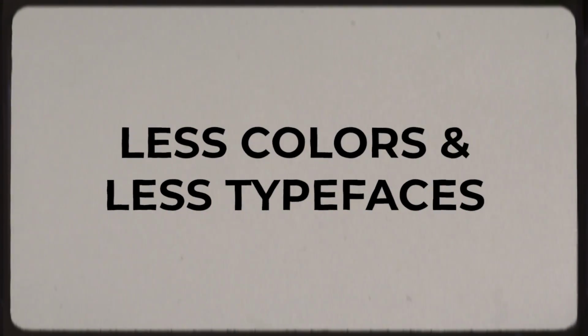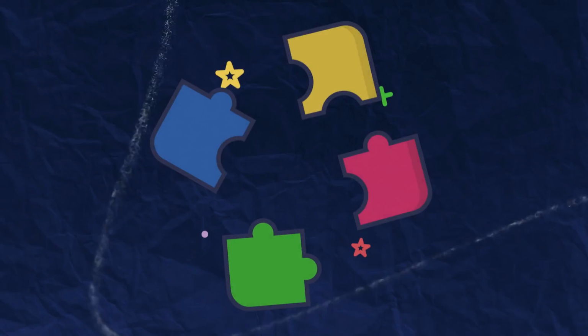The second quick fix for your brand is use fewer colors, between 2 to 3 colors only, and use fewer typefaces, between 2 to 3 typefaces only. If your clothing brand has 7 or 8 different colors, how are you supposed to build a consistent brand identity that people can sink their teeth into? The fewer colors that you use, between 2 to 3, will give you that consistent brand image.